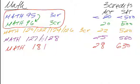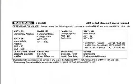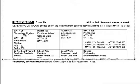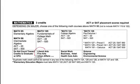Again, you might not know what that is yet, but if you look at the general education sheet that we provided for you, you'll notice there's a little graph that will help you decide which major requires what math. So if we look at this, we've got all these down here: liberal arts, fine arts, urban affairs require Math 120. And these are just guides. This is not set in stone, but these are just general recommendations. So if you're business, hotel, social work, then you would just need Math 124 up here. And then Math 126 would be for the science and engineering majors.